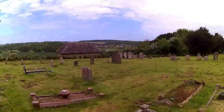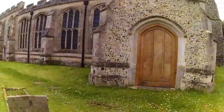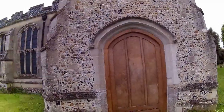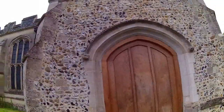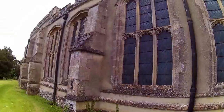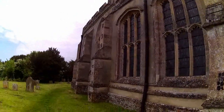Another view on this side of the church. New wooden door there, and it looks as if that's had extensive repair work fairly recently. We've got new stonework, new door, mainly new arch, and all the flintwork's been repaired. It's all new flintwork at the side, and the walls there are rendered. I would suggest that's probably Victorian rendering.